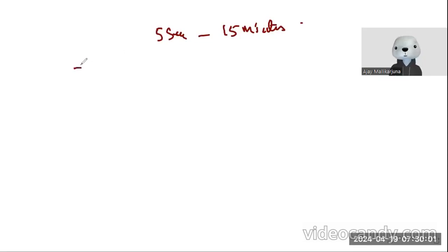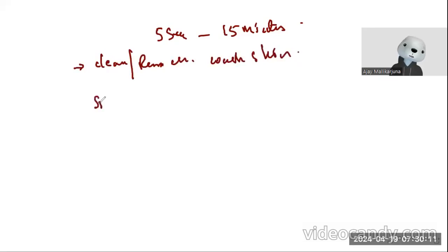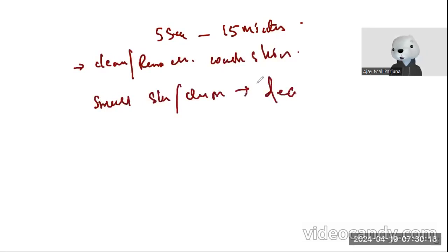We have to remove the clothes of the patient and wash the skin, because if small tiny particles of a chemical or poison are present on the skin, it may lead to contamination of the skin, and a rapid problem will be there. If we do not treat in time, it is very dangerous. We have to clean everything.